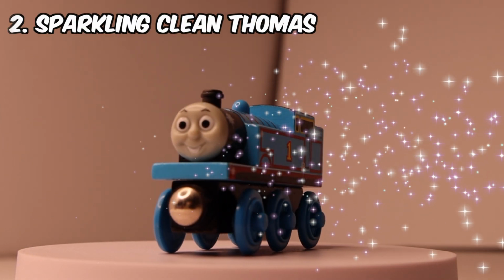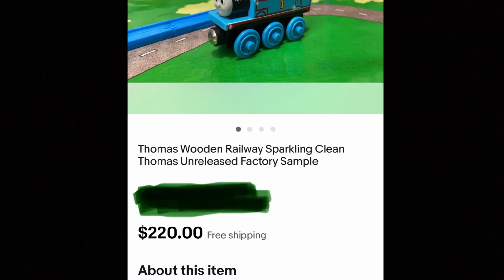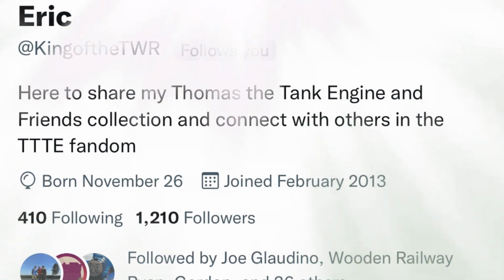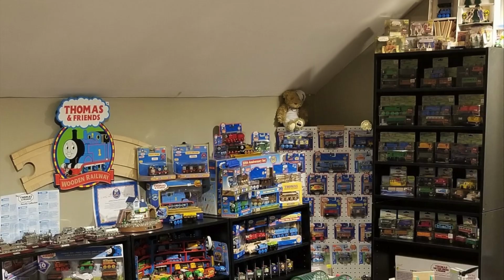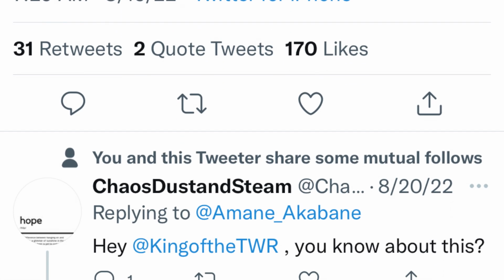Next, we have none other than the Sparkling Clean Thomas. This popped up on eBay about a week ago, and when I first found this Thomas, the title said it was unreleased. That got me super excited, but also very, very skeptical. But one thing convinced me, and that was none other than a response from Eric. Now, who is Eric? He is a living god when it comes to Thomas. Not only is he like a walking encyclopedia packed with knowledge, but he has everything, like every single thing. Anyways, I saw his reply tweeting that it was very rare, and I knew what I had to do.